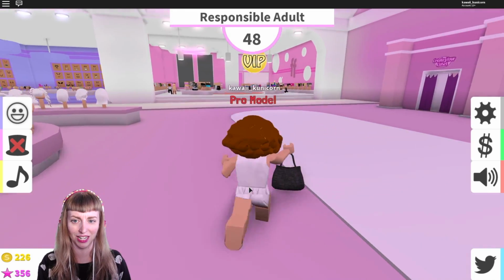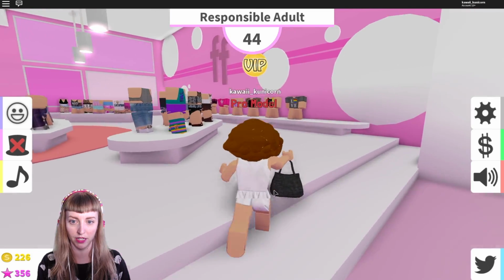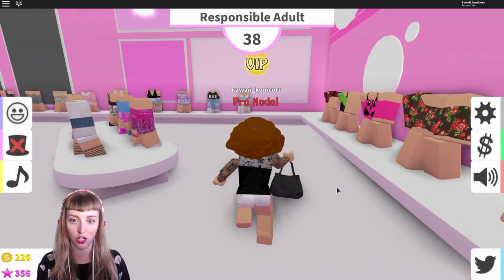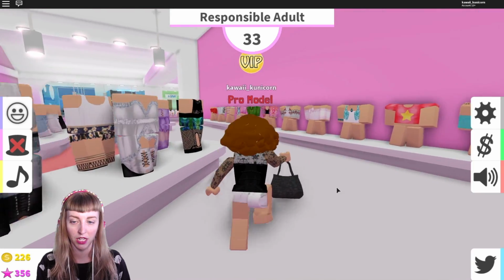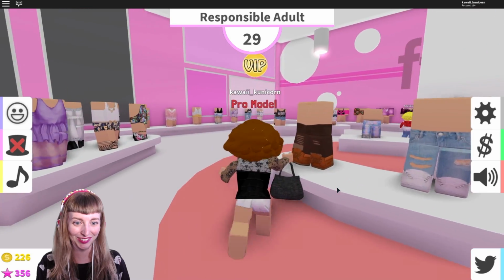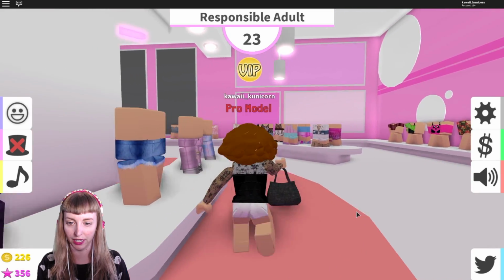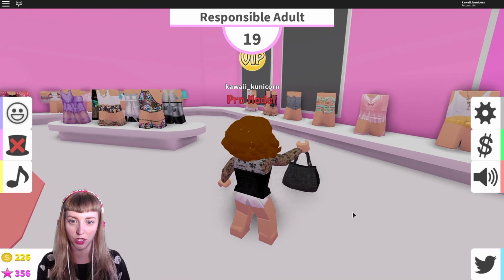Oh no. I've got less than a minute left. Okay, so let's go in this area here. Come on. Responsible adult. This could be a good top. Oh, that looks good. Okay, now I just need bottoms. 30 seconds. Responsible adults definitely wear pants. Oh my gosh. Not jeans with rips in them. That's not what I want. What about what's over here? Everything's got rips. Responsible adults would not be wearing this.